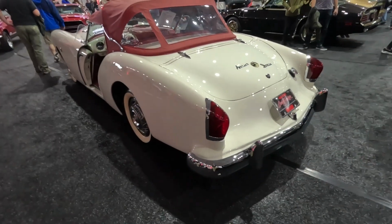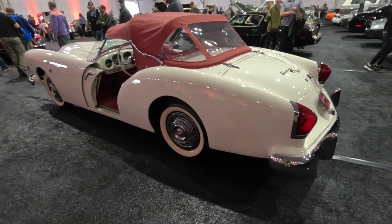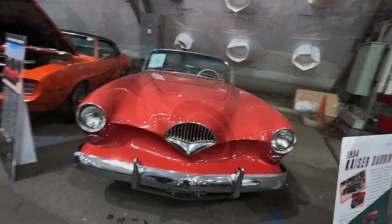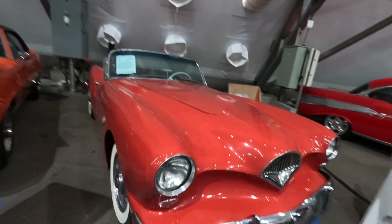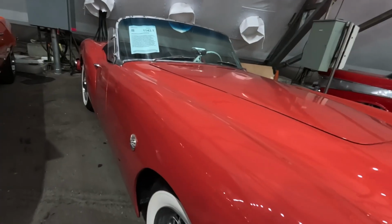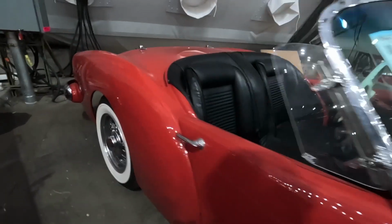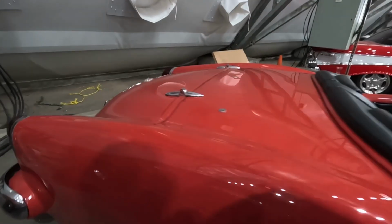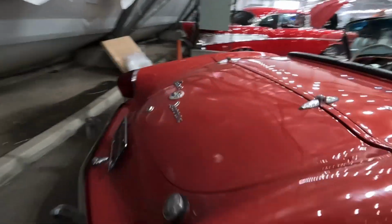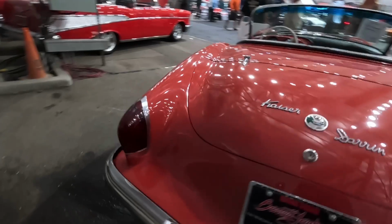With his own funds and unbeknownst to Henry Kaiser, Dutch Darrin bought a Henry J, removed the body, and began building a fiberglass body to be placed on the Henry J chassis. This makes the Kaiser-Darrin the first fiberglass car to enter production, even beating the Corvette.